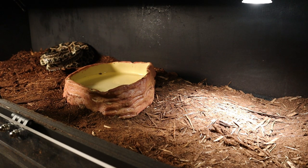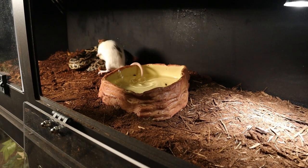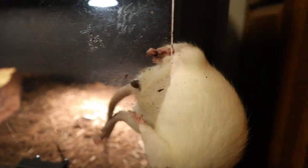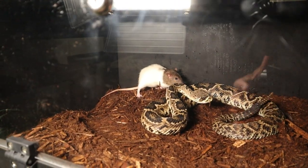I got a rat for him. We're going to see what happens, guys. I'm going to go ahead and maybe even close the door. Boom. Got a rat overboard, guys. We missing it, man. Whew. Bring it over here for you guys, because he definitely popped them one good time.